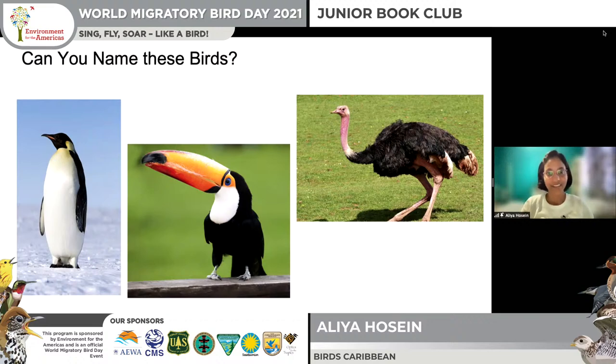All right, so these are some very popular birds, right? So I'll let you know, okay, so the first one is a penguin. And the other one is a toucan. So yes, we may know the toucan from the cover of a cereal box. And also, when you see the toucan, you think of Central and South America.